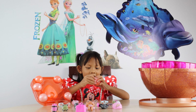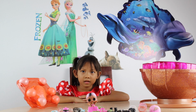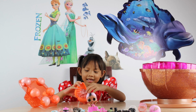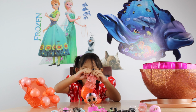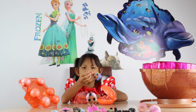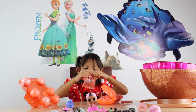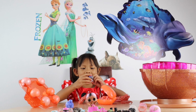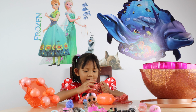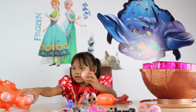Let's open this. Okay, let's open it. Now let's open the hard one. Wow, it's so many. Let's open the smaller one. Let's open some people first. Wow, look here. Same unicorn. I'll put this. Now let's open another one. Wow, it's a cat, so pretty. Let's open another one. Wow, it's more water bottle. Let's open the circle one.